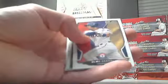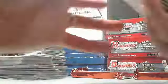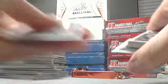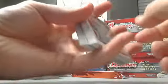International, Elvis Andrus. We have another top 100. It's Victor Sanchez for the Mariners. And some more base. I mean, a lot of Cubs fans thought Caesar, however you say it, was going to be a beast. And he's somewhat disappointed, I would say. All right. Bunch more base, more base.